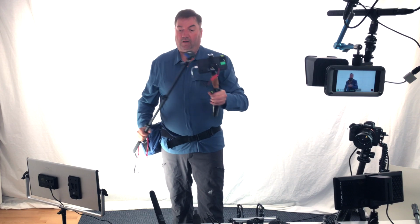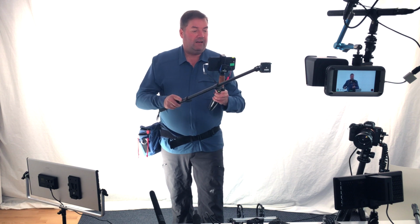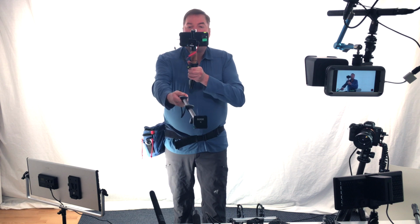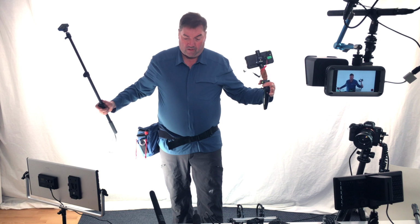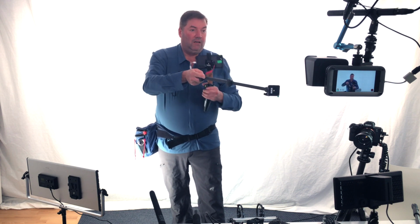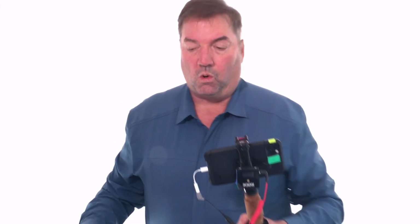And I'll just leave the windjammer out since I'm indoors. So if I'm indoors, I probably don't need that. And now I can film, and I can keep that out of the shot pretty much. But the microphone is now 1.5 meters, almost 2 meters closer to that person's voice box. So I can keep it out of the shot just like that. Works awesome.